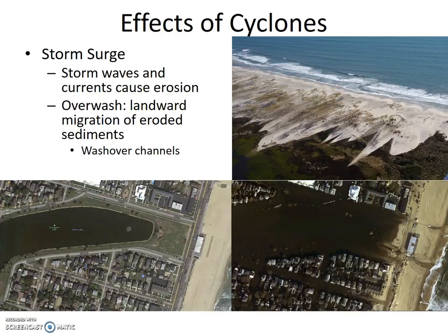Another result of flooding from the storm surge is that storm waves and currents erode beaches, islands, roads, foundations, pretty much anything in its way. Here's a couple of erosion terms for you. Overwash is the landward migration of eroded sediments, and the resulting washover channels can drastically alter islands or peninsulas. However, these washover channels are usually naturally filled in and repaired as the currents and sediment supply return to normal.